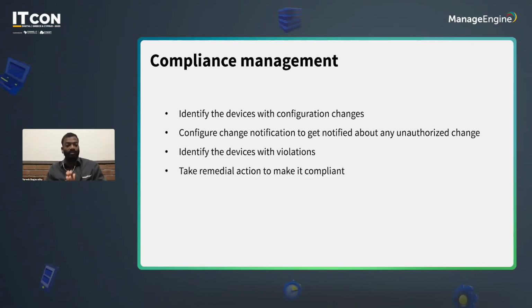And there are tools that support remedial actions as well. For example, if you identify a device with a violation, you can also take a remedial action to make it compliant. To apply the configuration changes to make it compliant, you're going to do that. With tools that support a remedial template, you can define a template for those configuration changes and tag it to specific devices, so that when these devices are identified with violations, it will automatically execute the remedial template and make them compliant.